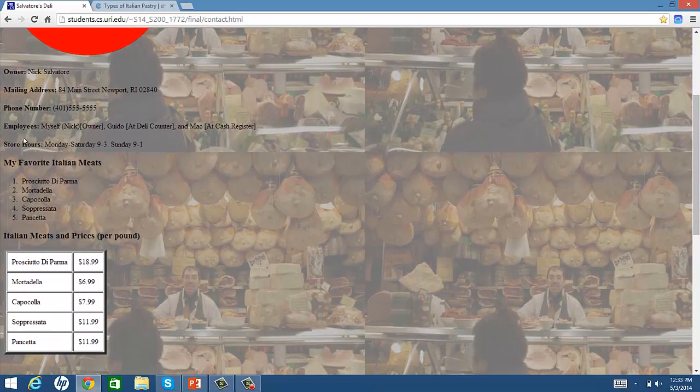Now, my favorite meats and the best selling meats that we sell are prosciutto di Parma, mortadella, capicola, supersad, and pancetta. Now here are some of the prices of those meats. Now these prices are subject to change, but right now these are what the prices are at.